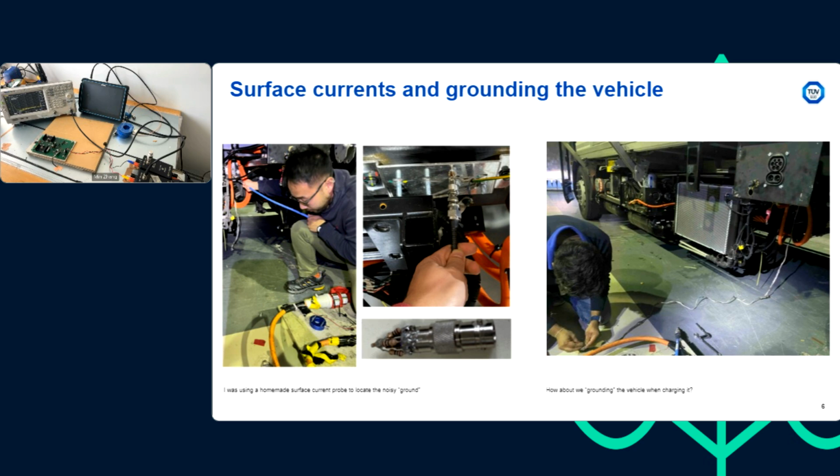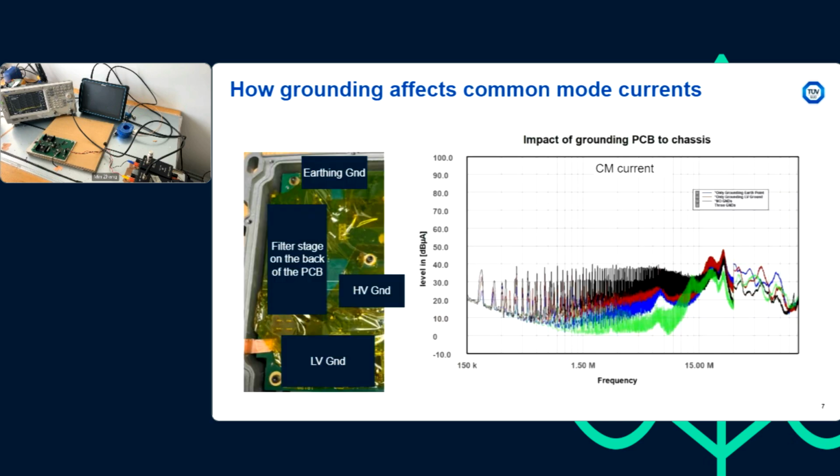So that's one of the techniques I often use. Okay, so it's indicating there's noise on the chassis, on the vehicle, but it cannot go to the test ground plane easily simply because the vehicle is not earthed or grounded. Okay, so that's a very large system, a big electric vehicle.